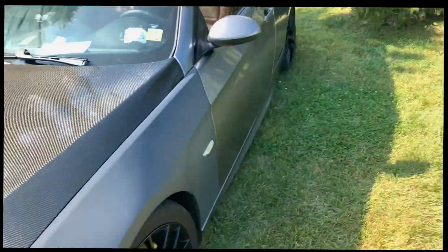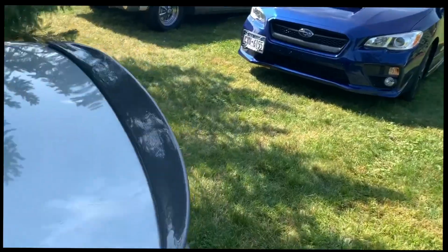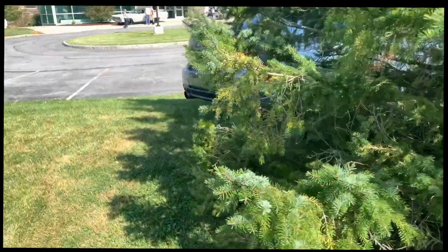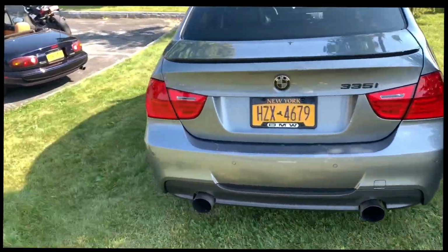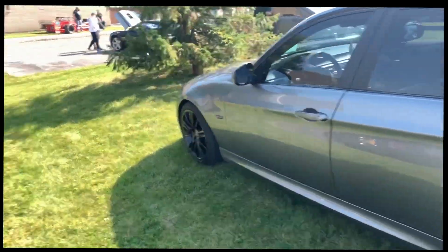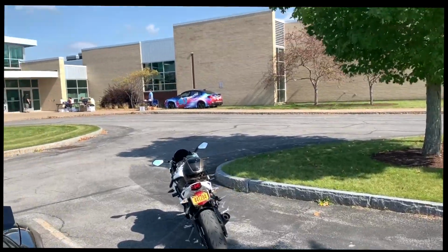Carbon fiber hood, wheels, and they got the Eurosport rear bumper going on. That's another one right here too. It's a 335. This one is twin. That's a 328, but he just did a bunch of stuff to it. Yep. And then you got a Subaru over there.